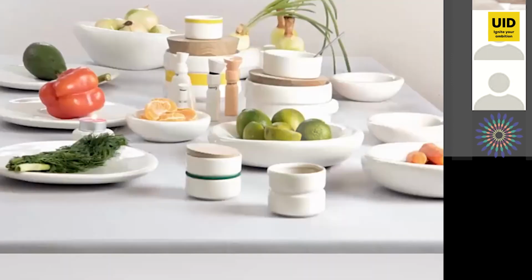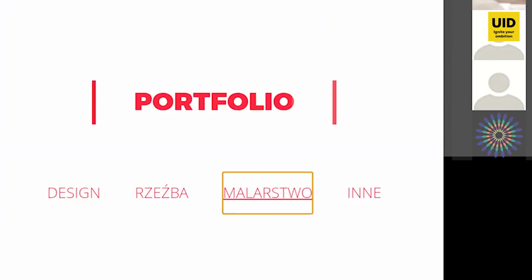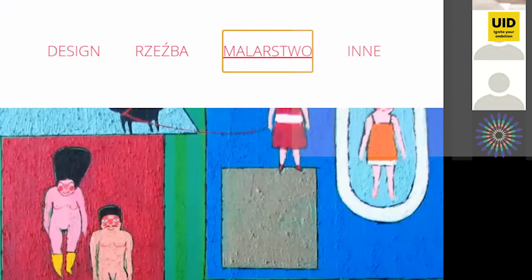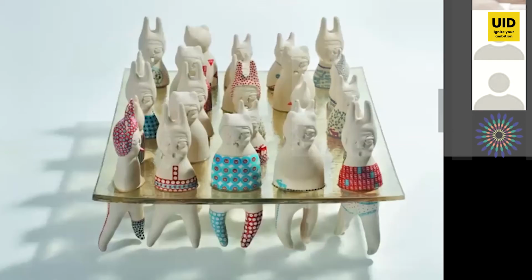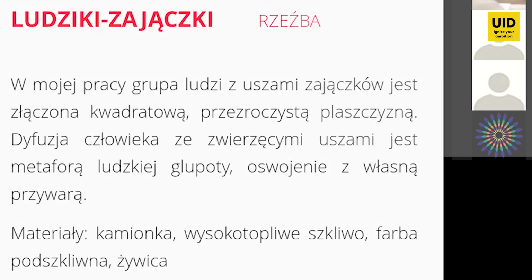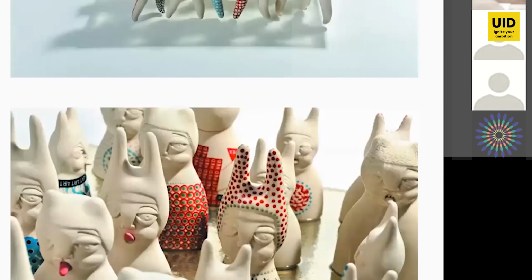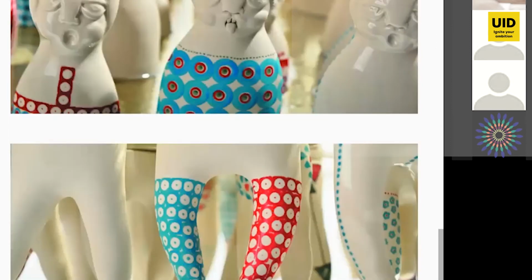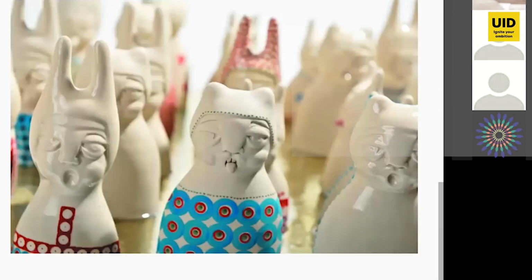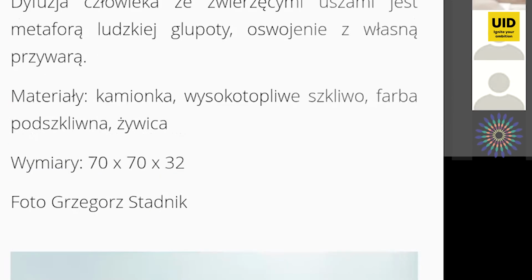On the website, I don't have two projects which I did in Halle in Germany. I would like to show you those two. Those are my paintings and sculpture. So this I did in Bolesławiec, where Serban went to the symposium. I participated in 2012, and I did the work named People Bunnies, and it's about kind of stupid people who are just following somebody, all together without their own idea.